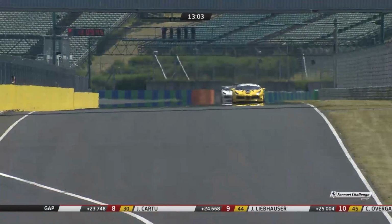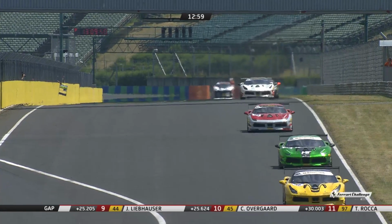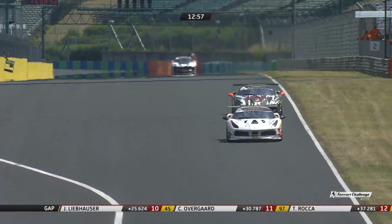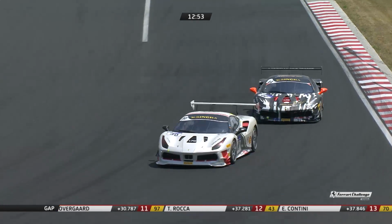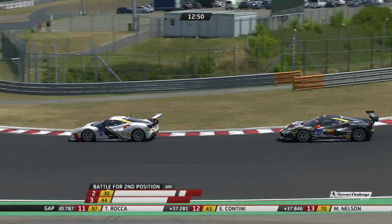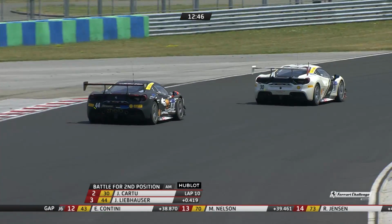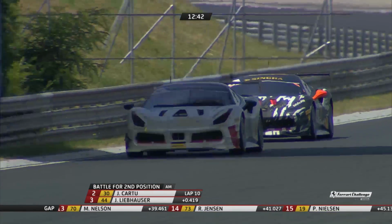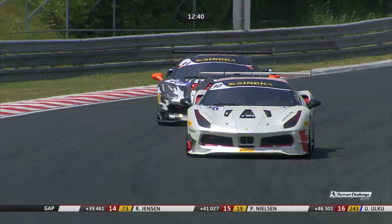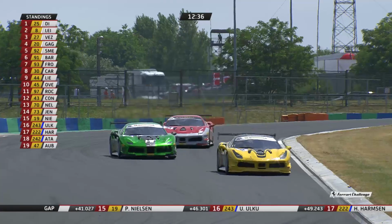He took P2 places in the opening round at Valencia. He didn't finish in race 1 at Monza, but took a P6 in race 2. Back to form again. And here's Jens Liebhauser now in the number 44 car, chasing down Joshua Kartu. Car 2 at the moment is P2 in the AMs, and Jens Liebhauser, based in Austria, is P3. But Joshua Kartu looks to be under a bit of pressure here as Jens Liebhauser is pushing him very, very hard indeed.